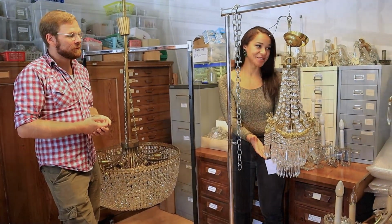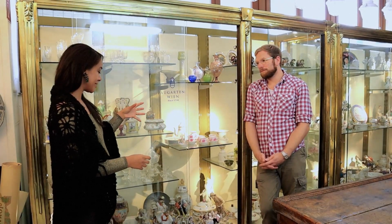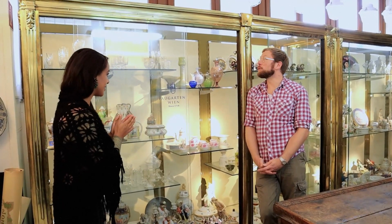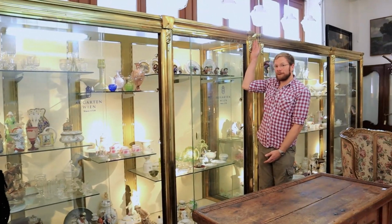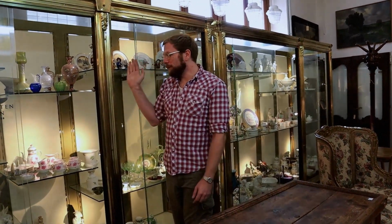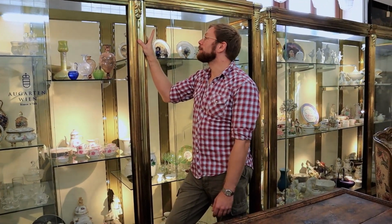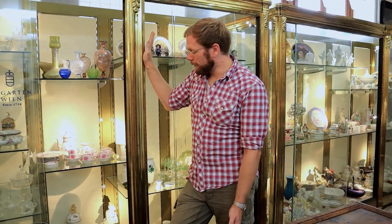They're stunning, stunning. That's one of the few showcases that you have in the shop. I guess it's the biggest one. It's the two biggest ones actually. If you look, this one is one of them up until here. And then you have a second one. We bought it from a bigger shop that discarded it basically. It's all made of brass. It's extremely heavy. And we use it to showcase our porcelain and more expensive glass that we have.